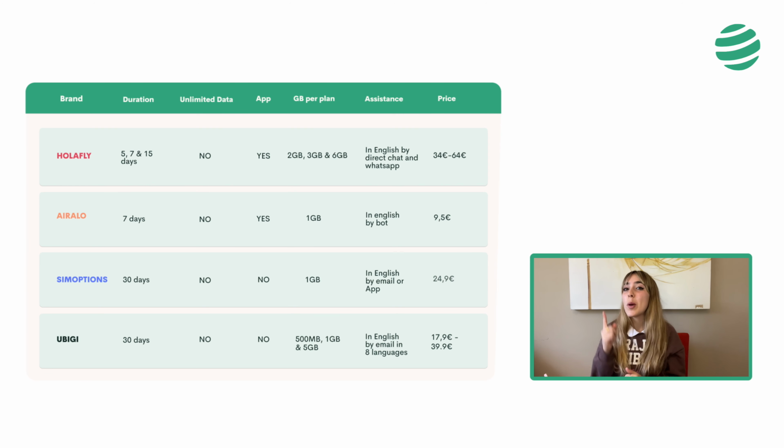Airalo, for example, has only 1 gigabyte and its technical support takes a long time to respond. On the other hand, Simoptions is a marketplace, and it's practically a lottery to find an eSIM that suits the trip among so many options. And in case of an incident, it is very complicated to guarantee a good service to solve the problem.